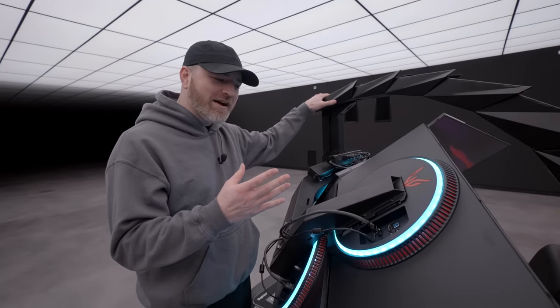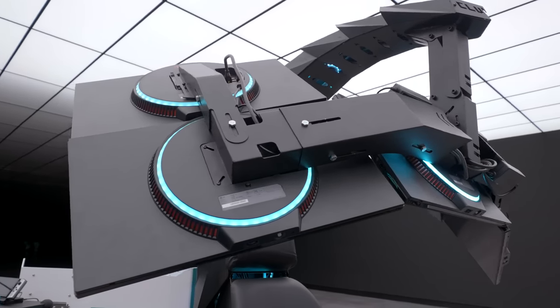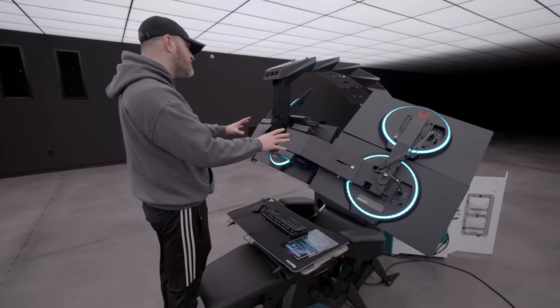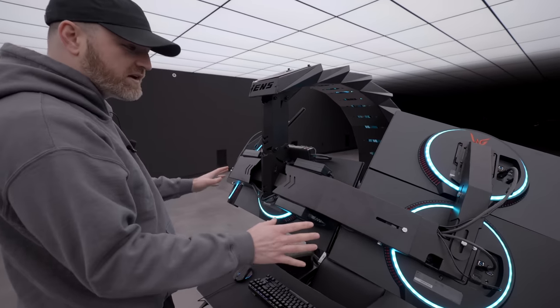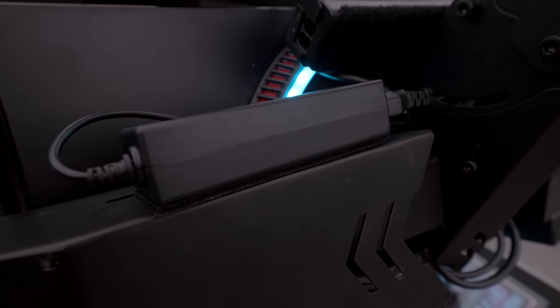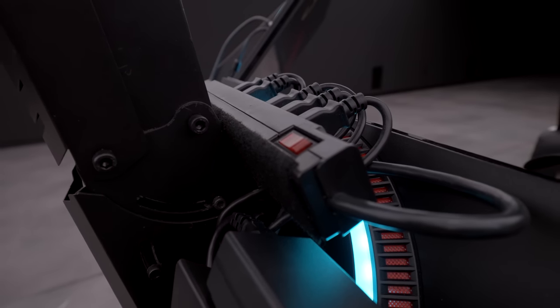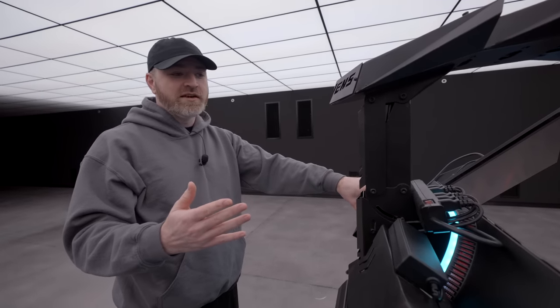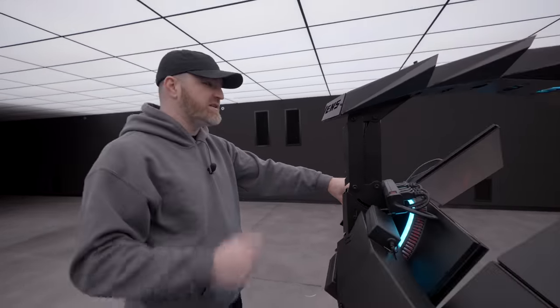5 monitor setup, and we were able to actually match the RGB on the back of these monitors with the RGB on the tail itself. So all the color matching is going on. It was actually kind of difficult to get all the cabling rigged up and the power. You see the way the power bricks are Velcroed on here. Just a wild piece of madness to go with the madness that is the PC itself.